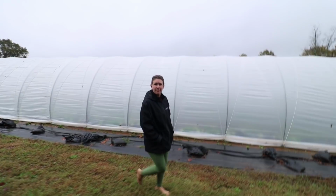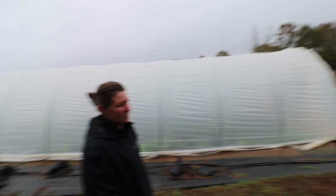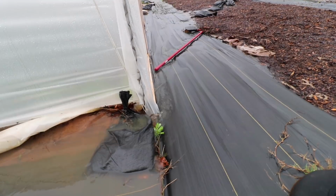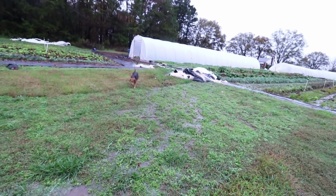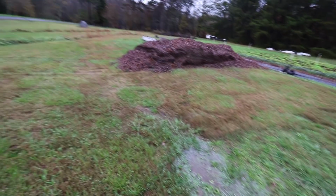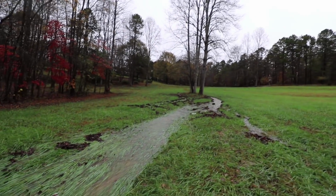If we had the swales dug in the pond, it would all be full. I know. It'll still be overflowing probably. This is where the pond will start, so I guess that's good that it flows this way, out in front of the bees. So this is down by where we raise the meat birds.